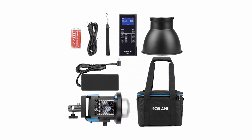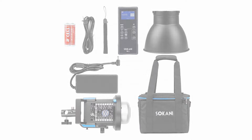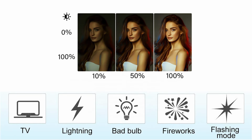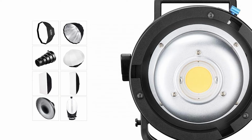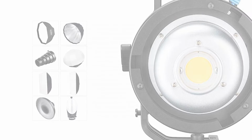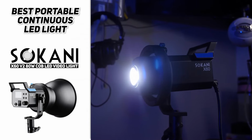The Bowens mount is widely compatible with light modifier accessories such as softboxes, reflectors, and honeycombs. Sokani X60 V2 also creates stable light source and even illumination for video recording, photography, and wedding shooting. The X60 is suitable for outdoor photography, fluorescent lighting, children photography, as it is continuous output lighting. No flash, protects baby's eyes. The Sokani X60 V2 comes with everything you need right out of the box for an effortless shoot every time.